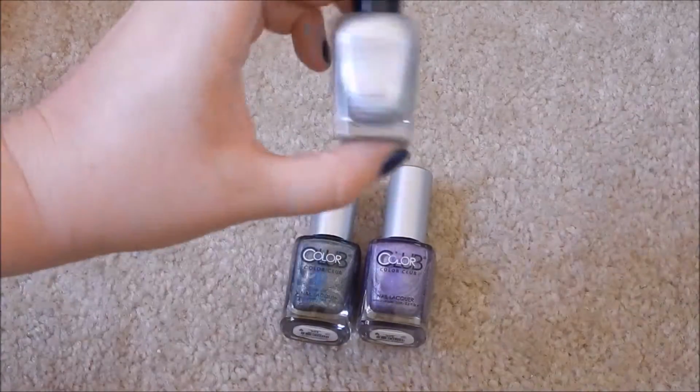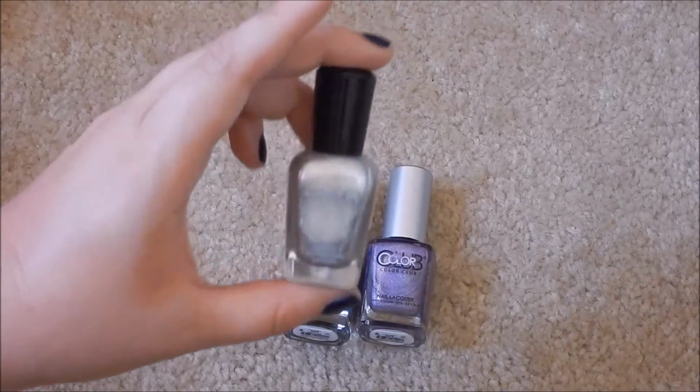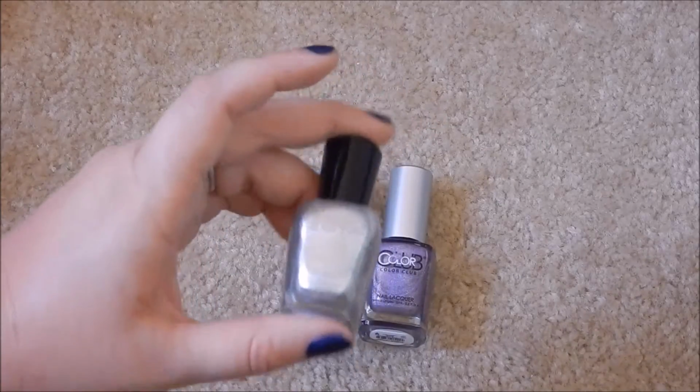And then the Zoya one I just never wear. It's a silver color. I just don't wear silver all that often, so I'm just going to pass that along.